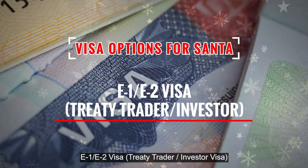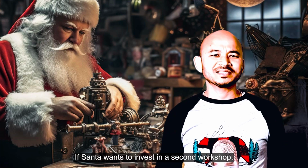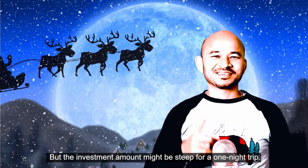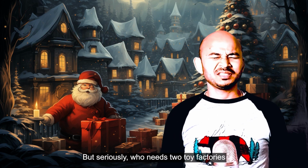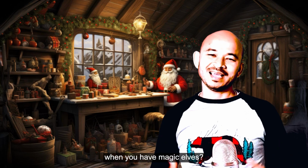Number 4. E1, E2 visa, or treaty trader and investor visa. If Santa wants to invest in a second workshop, this could be a good visa, but the investment amount might be steep for a one-night trip. If Santa opens a second workshop, think of it as Elf Emporium USA, he could qualify. But seriously, who needs two toy making factories when you have magic elves?